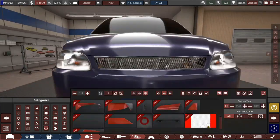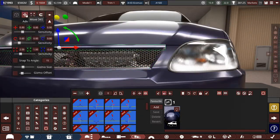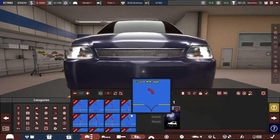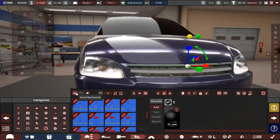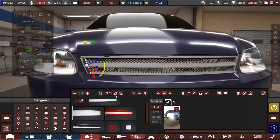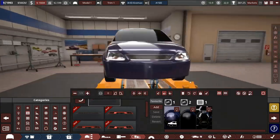But yeah, I'll leave you guys to watch the time lapse of me making this car. I don't think it looks too bad. If you think it looks bad, then tell me. I'll try and be better next time. But yeah, thank you very much for watching and have fun with the time lapse.